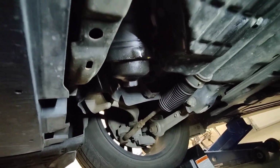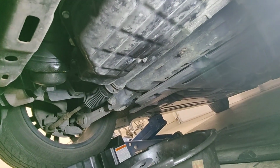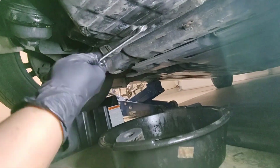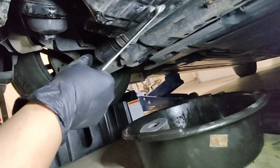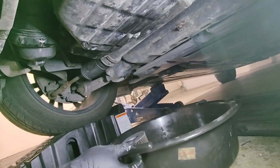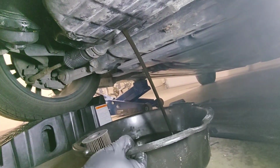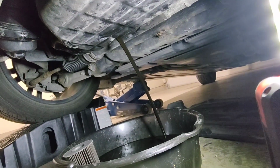And that should be it. Let's go ahead and clean off the oil, and then drain the rest of the oil over there. Oh, it's tight. Let's see. Yeah, there you go. Broke it loose. All right, let's see how my pull-out game is. Oh, yeah, there you go. I'm just going to let that drain.